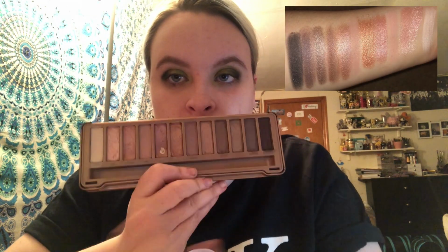Now we go on to the next episode, and I actually started saying how many shades I was using. So the first one was the Urban Decay Naked 3 palette. I used 8 out of 12 shadows. This is what it looks like. I have one currently in a project.